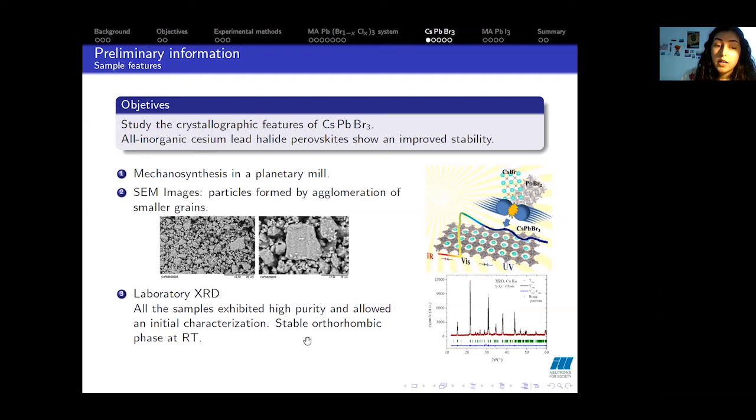I also have to mention that these samples are stable in the orthorhombic phase at room temperature, and that is because cesium has a smaller ionic radius. So if you remember the tolerance factor that I mentioned before, it would be smaller at room temperature, making it stable in the orthorhombic phase.